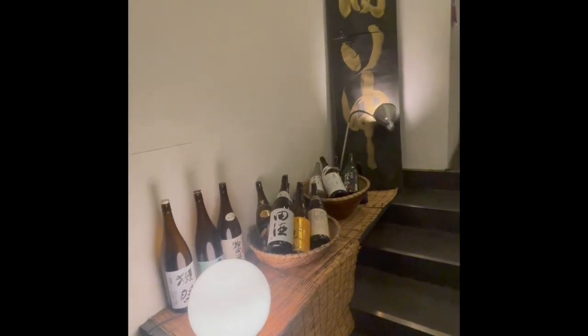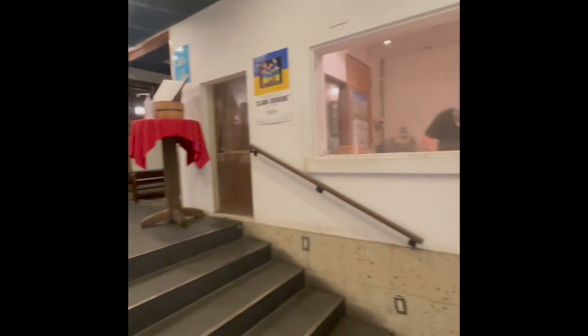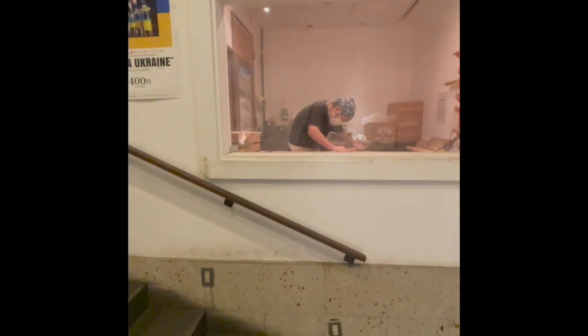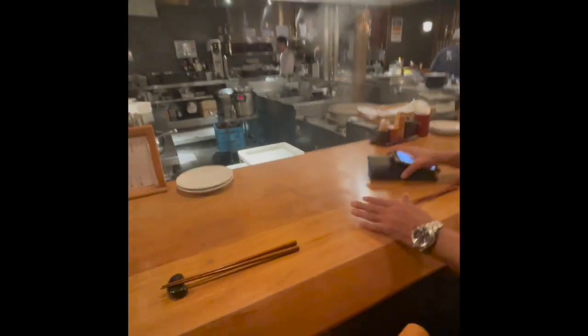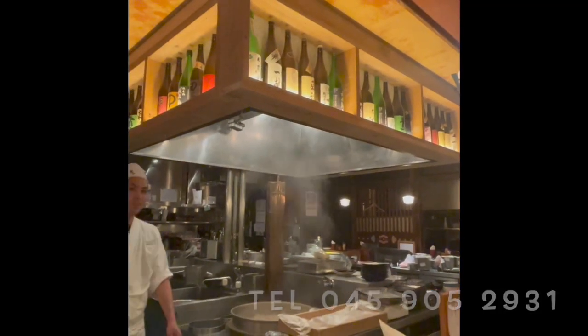All right, guys, let's go to one of the best foods that we should try when you visit Japan: eating Japanese soba. And I will bring you to the place that serves delicious soba here in Azamino, Yokohama. Ta-da! Gonpachi Japanese restaurant. They serve delicious soba here because they make their own soba noodles.